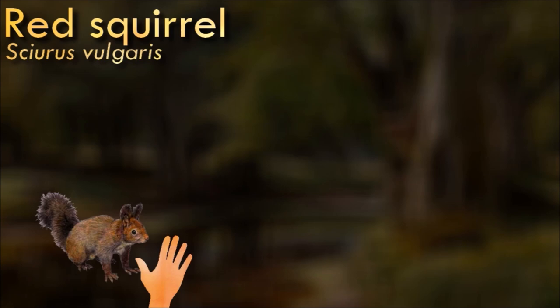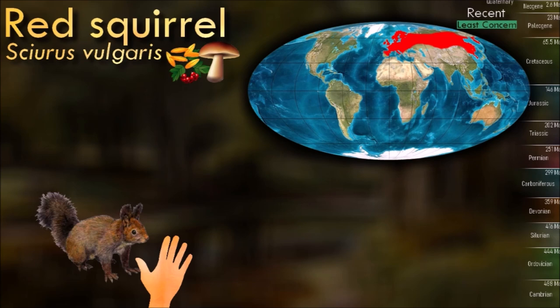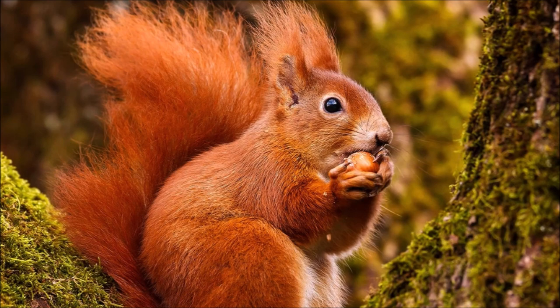Red squirrels are known for their agility and ability to leap between trees. They are also territorial and can be quite vocal, using a series of high-pitched calls to communicate with other squirrels. In the wild, they typically live for 3 to 5 years, although many do not survive past their first year due to predation and other factors.